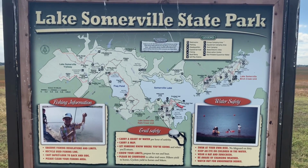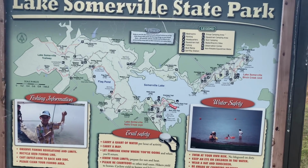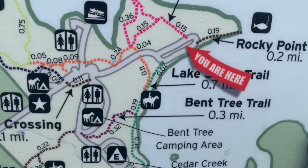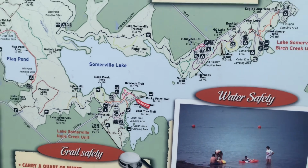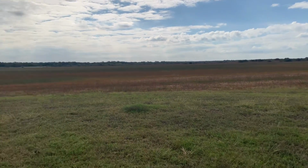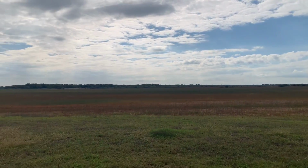So here is a map of the Lake Somerville State Park. And I'm going to show you where we've been hiking. We've been hiking this section right here. And where it says you are here, and see where all the water is, the lake? I know this is getting redundant, but there it is. One last time. We're definitely going to come back after we've had a rainy season, because this would be really pretty full.